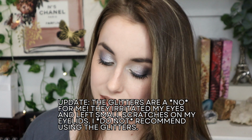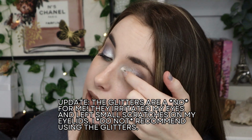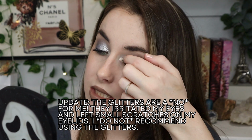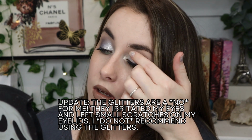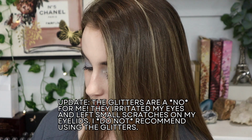Now I'm going to go in with Immortal in the middle. Don't hate me, but dare I say the pressed glitters are better than the actual shimmers in the palette. They don't feel too gritty like a glitter. They honestly feel like a textured shadow, like a textured shimmer. It doesn't necessarily feel like glitter on the eyes, so I'm excited about it.